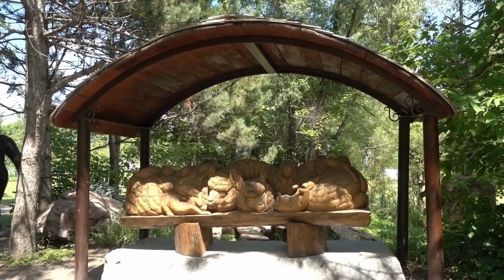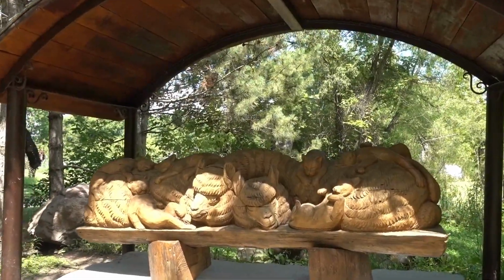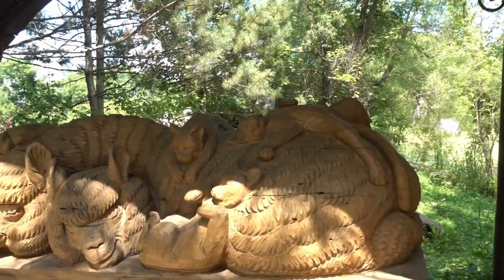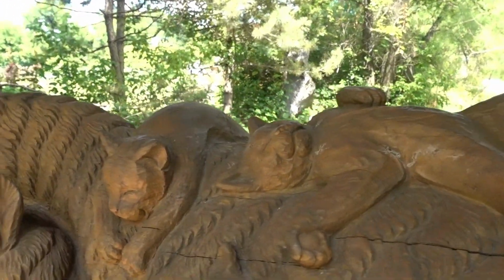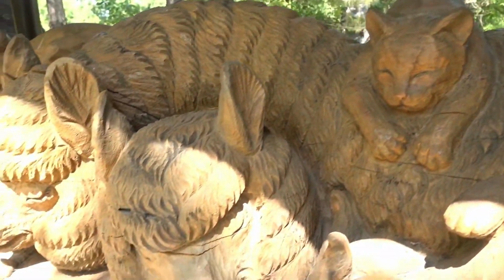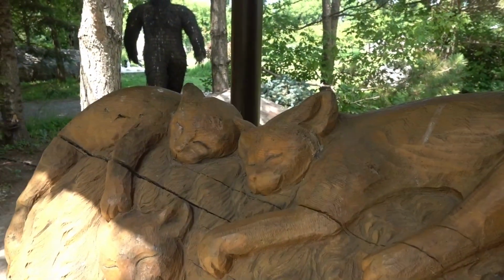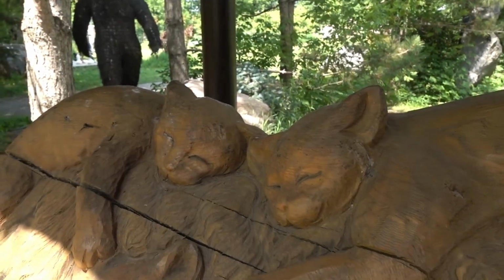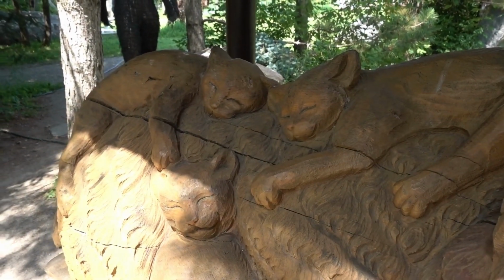Look at this little entryway. What a beautiful view. The wood sculpture, I think this is an entryway into the picnic area in back. And here are some cats just lounging around on a Sunday. My gosh, this one looks quite relaxed. So do these ones. Looks like they had quite a party last night.